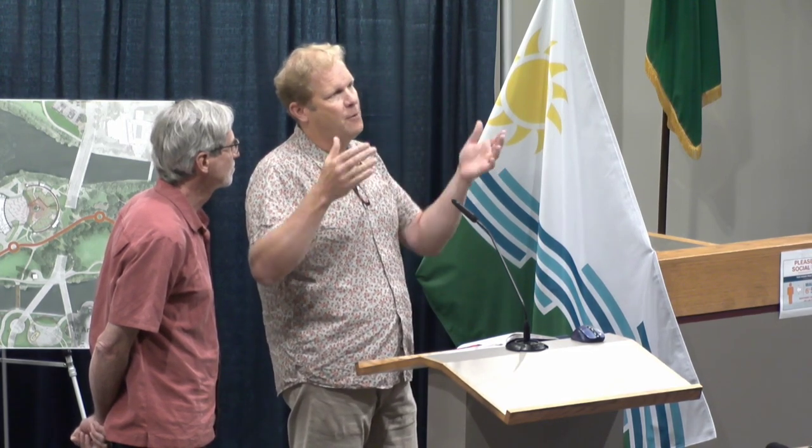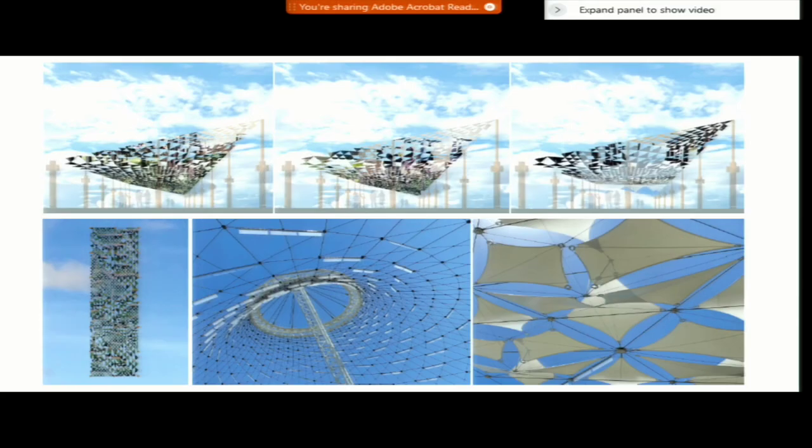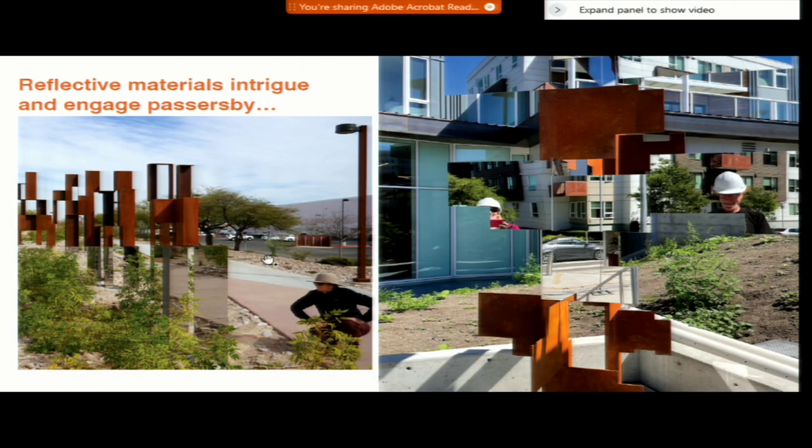So whereas, for example, in the pavilion, those sails provide shade and form, on the bridge, they become an interactive element with people. These are a couple of examples of projects of mine that use these mirrored finished stainless steel panels. And it is amazing how they interact with you. You can never really see them in the same way, and they catch you as you move by.